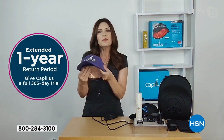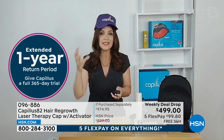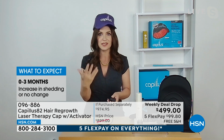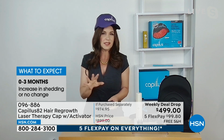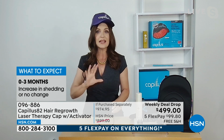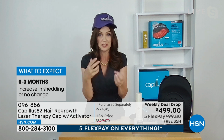The best thing about this is it is easy. So in that 0 to 3 month time period, you're going to put it on your head. It's going to be working because it is going down to the bottom of the follicle, and it is saying, let's regrow some hair. It's stimulating it. But you may not see much on the outside of the scalp. Some people say they see a little bit more shedding in that 0 to 3 months, and that's that older, not as healthy hair falling out and that new healthy hair coming in.